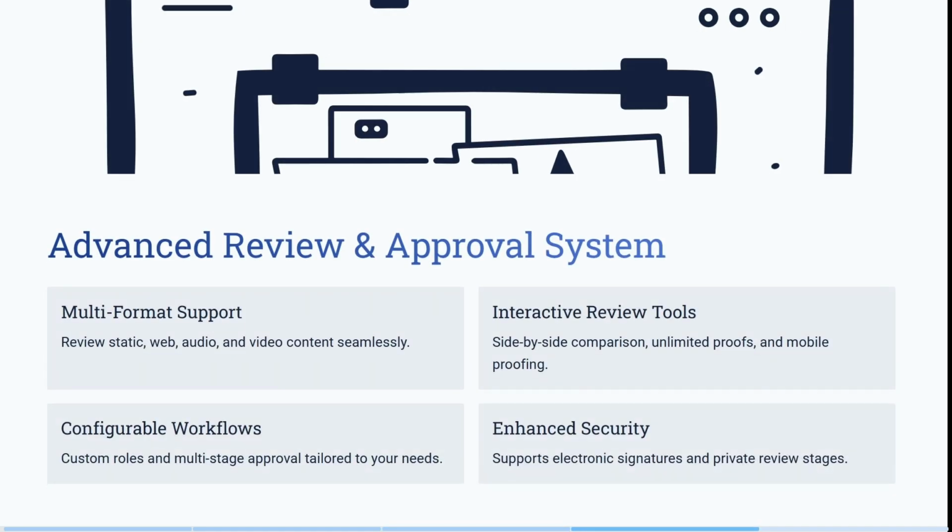The last thing that we talk about here is their advanced review and approval system. It has multi-format support, so you can review static, web, audio, and video content easily and seamlessly. It has an interactive review tool, so you can use side-by-side comparison with unlimited proofs and mobile proofing, which is great. It has custom roles and multi-stage approvals tailored to your specific needs. And it supports electronic signatures and private review stages, which is also wonderful.